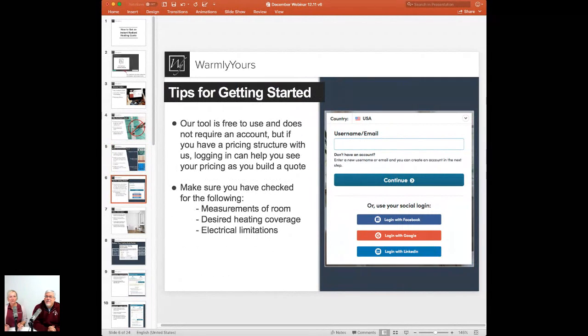We've got the online tool, as we showed you earlier. It's free, and you can use it a couple of ways. You can just use it as a guest. The other option is to use it as a pro. And the way to do that is to register and create an account.